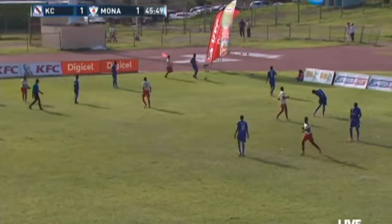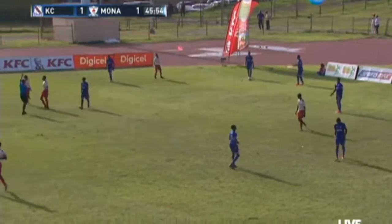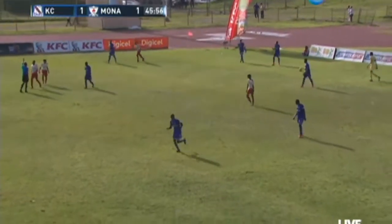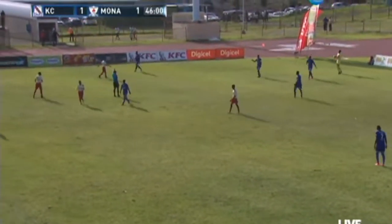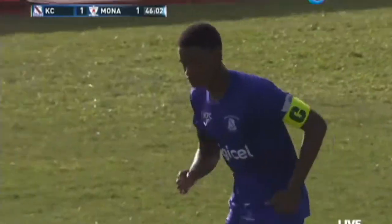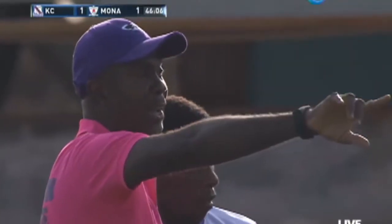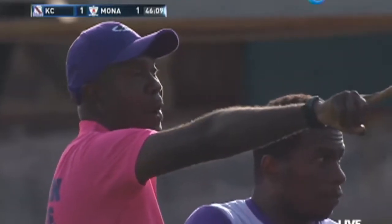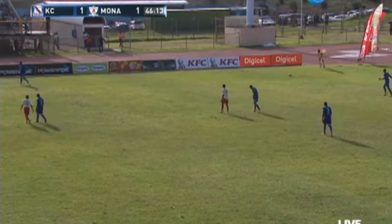I think based on their setup, they definitely showed a lot of respect. They gave up one half of the field to Kingston College. And even on the goal that was scored, there was some warning sign before that goal was scored. Reed had a similar move down that flank, and the goalkeeper stuck out a leg to block it. And the goal was in similar fashion. So definitely too much time and space were given by them.